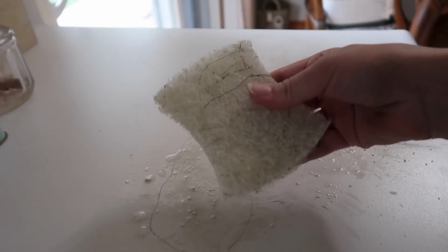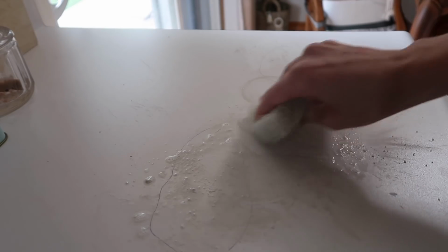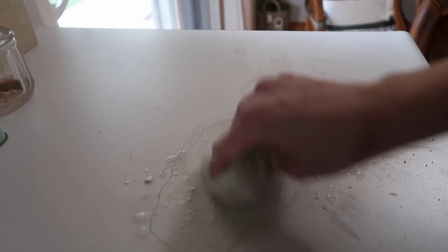After I was done with the floors, I just took a coconut scour pad and scrubbed off the pen mark, and it came off completely. It worked so well.